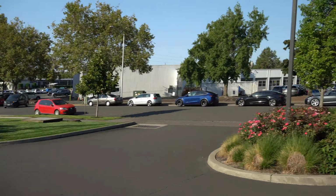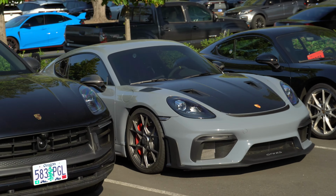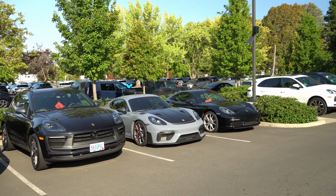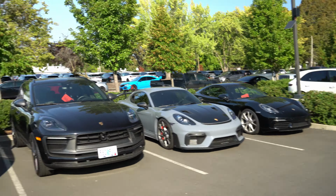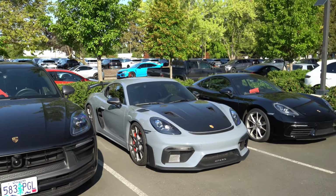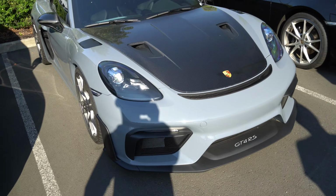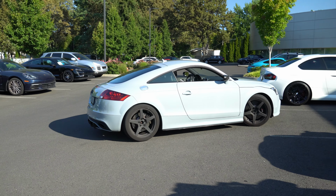Oh, the downshifts. There's a 4RS right there. Oh, Christian, that's the 4RS from the other day I was talking about. They got the bumper on now. Bro, I wish my car was that loud. I got that warranty though, bro. I can't avoid that warranty with the downpipe. Yes, you can.